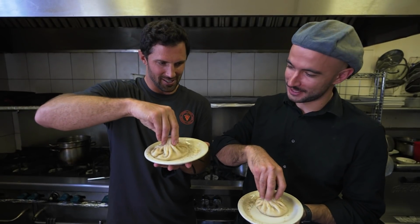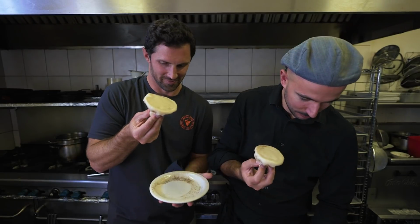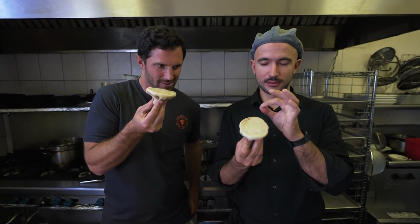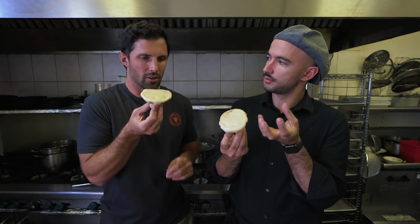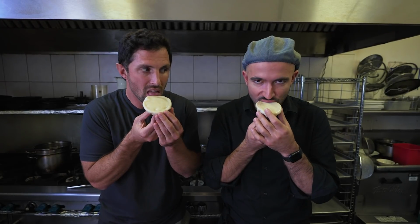All right, so I grab it like this. You flip it over. Put down the plate. Don't need the plate. You're gonna make a tiny bite. So there's lots of juice. You don't want the juice to escape, so you angle it. So, tiny bite.